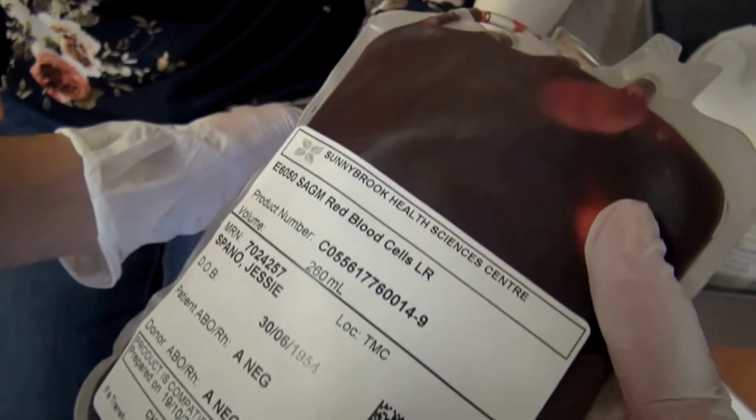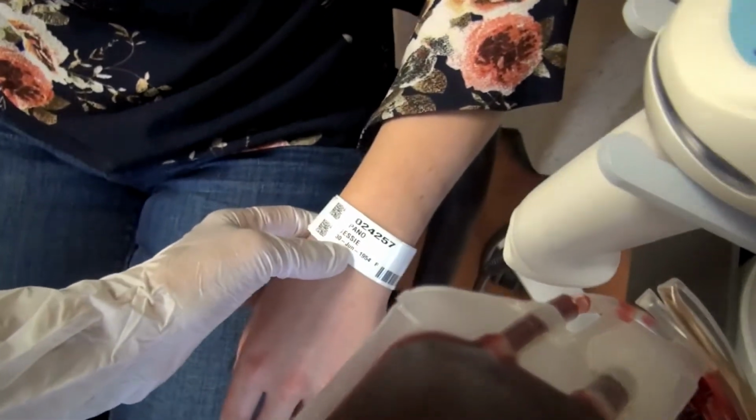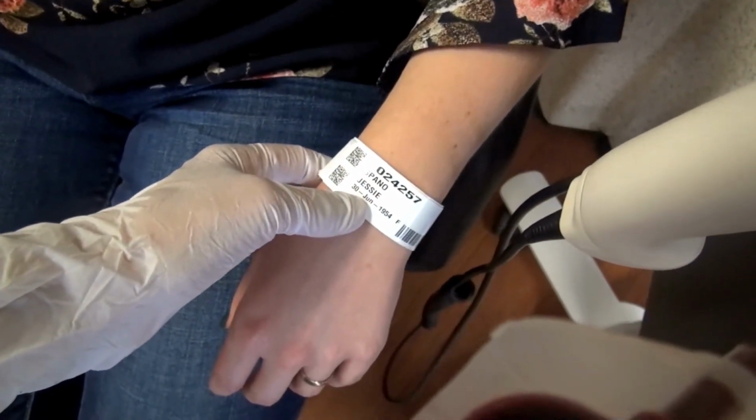Since we started it, tens of thousands of samples have been barcoded with this technology, and not a single error has occurred on a barcoded sample. Other hospitals are now learning more about this system to use in their own centers of care.